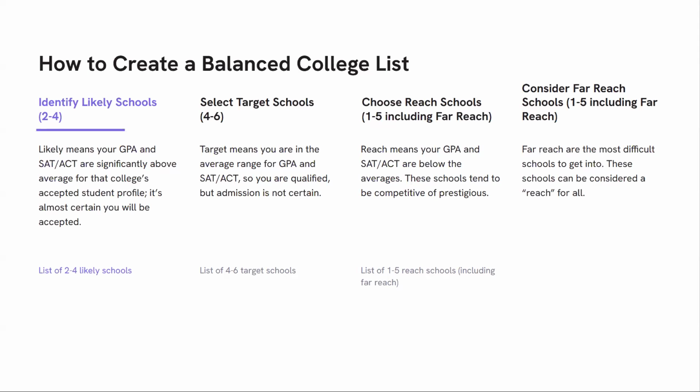Target schools, you should have 4 to 6. Target means you're in the average range for GPA and SAT or ACT, so you are qualified, but admission isn't certain. An example of a target school would be if a school's middle 50% SAT range is 1350 to 1500, and let's say you have a 1400, that would be a target school. Same with your GPA, on target with the average of the school's.